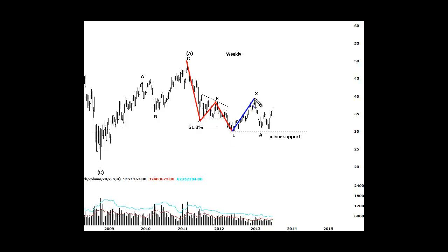Now what I'm looking for here is to see a larger flat pattern unfold. So we have wave A in position. If we do attain those slightly higher levels and reject, then wave B is also going to be in position. Then looking for this minor line of support just above $30 to be revisited. That would complete that flat correction and what's known as the double three, and then we would be in a very good position to see a multi-month, if not a multi-year, trend to the upside.